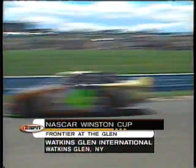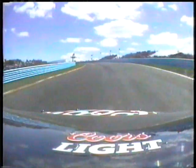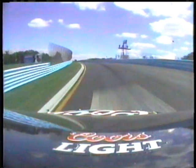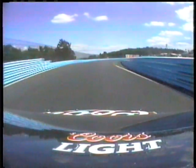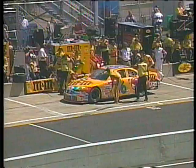He has been rescued from the sand trap. There's Sterling Marlin as he's been pulled out of the area up there near the inner loop. He did, however, lose a lap, and so he will go back to the 38th position. Yeah, that's the bad. All right, we're going to come in and put 4 tires on it. Ernie Irvan making a pit stop.